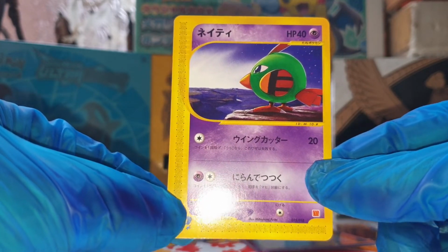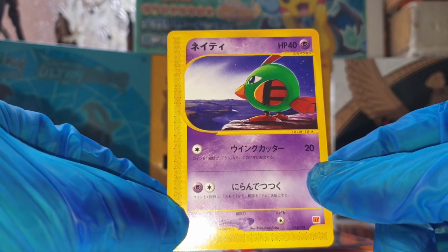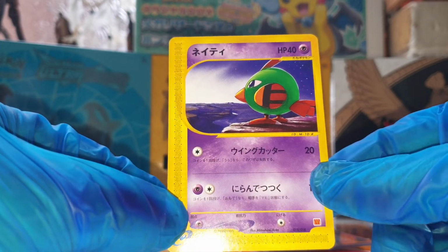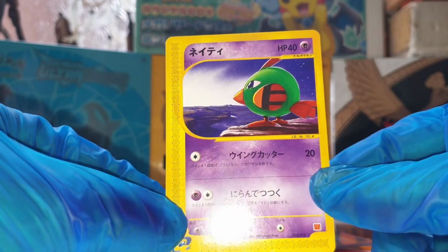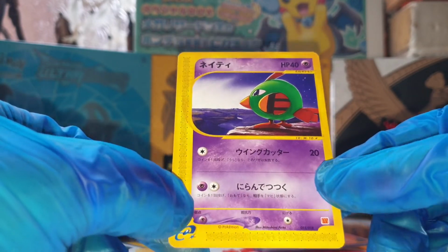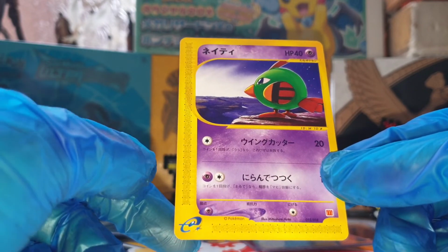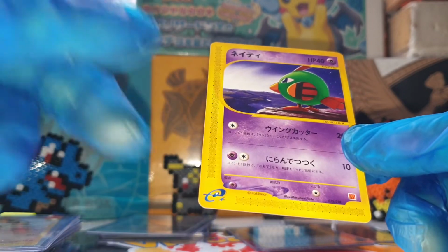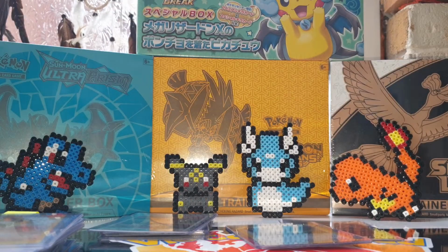So, we have a Natu. Don't see these often. No scratches on the front of the card. Very good. No dents or whitening or separation. I've added separation now that I've seen, or what I thought I saw was some. Let's have a look at the back.